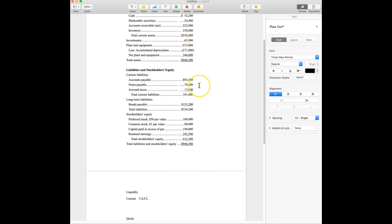cases we have been given the total. So it's just 536 out of 181, and then you do the math. And you're looking for this ratio of 2.96 times, or 2.96 to 1 is how you can list that. And basically what this is telling you is you have almost 3 times the amount of current assets to cover your current debt.